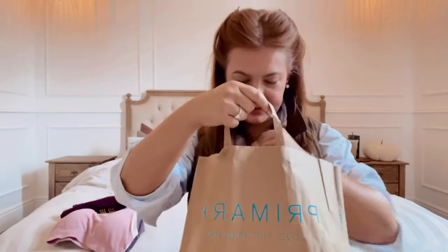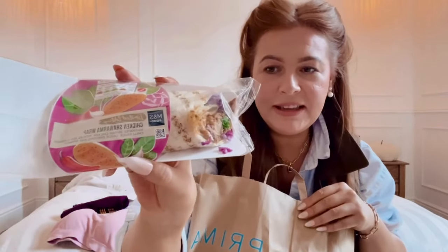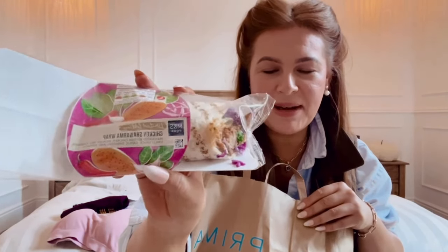What else is in this bag? Ooh! I did pick up a little shawarma wrap from M&S. I thought I'll treat myself.